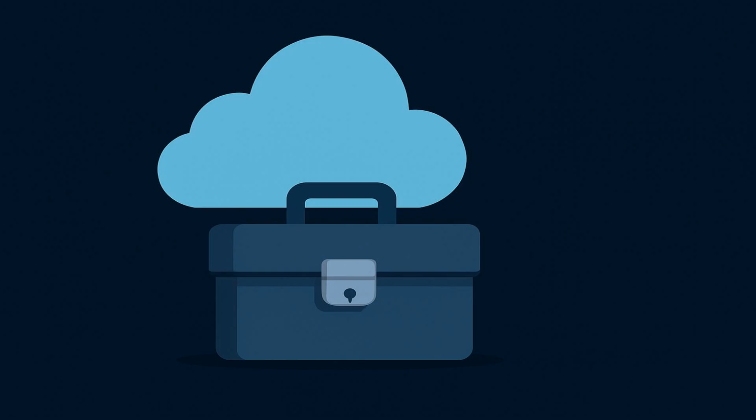So next time you hear the cloud, picture that toolbox in the sky and think about whether it's a shared locker, your personal vault, or a mix of both. Understanding this helps you make smarter decisions, whether you're setting up a business or just curious about how apps like Netflix or Dropbox actually work.